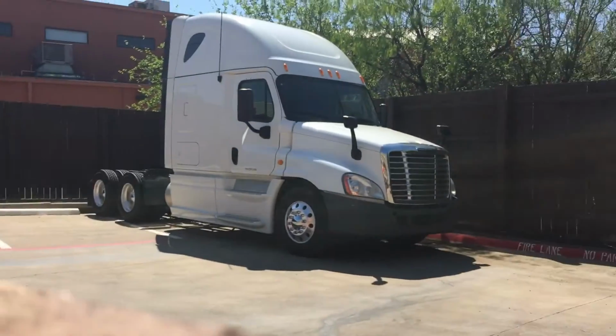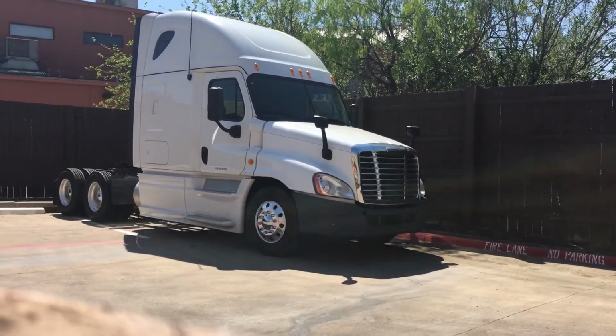So yeah, anyways, I just want to show you guys my truck one more time. 2013 Freightliner Cascadia.